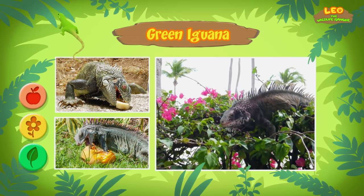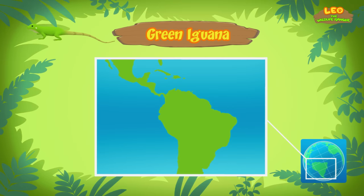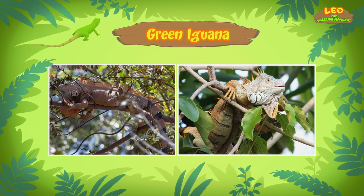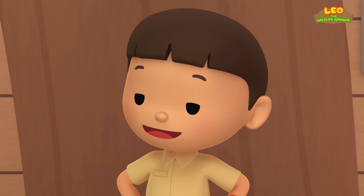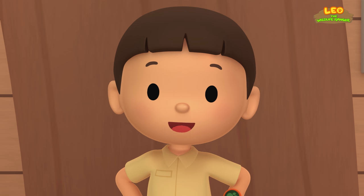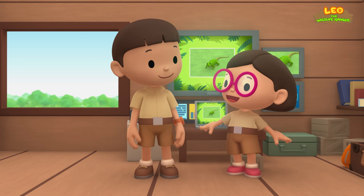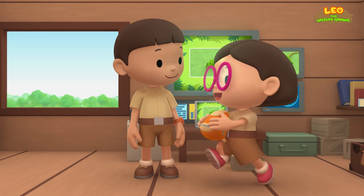Green iguanas can be found in rainforests of Central, South America, and the Caribbean. Green iguanas like to spend most of their time in trees. When they are high up in a tree, they can enjoy the sunlight. Sunlight helps them control their body temperature. Then we should bring our new friend back to the trees in the rainforest. Come and join us. The green iguana would love that, Leo. See you downstairs.